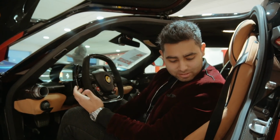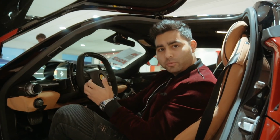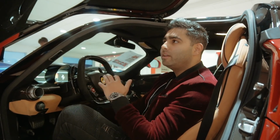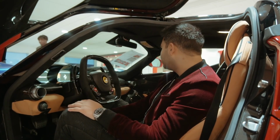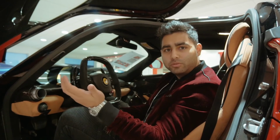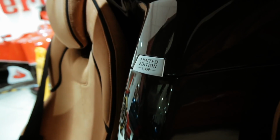Obviously, people know that the seats in the car are actually fixed, so I can't move this forward. You can only move the pedal box forward and back to adjust to your height, but carbon everywhere. It's a car that's actually for sale here, and I think this one is up for 2.8 million, something like that. Of course, these were new for about $1 million or so. A car like this that you don't normally see, and I think there's only 499 available.